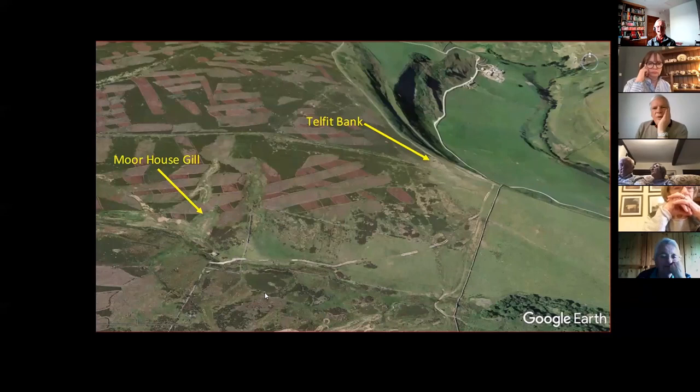So we've got a problem. This is the site with the pollution scar, on Google Earth. The pollution scar, there's the wall, and somewhere around here is the smelting area.